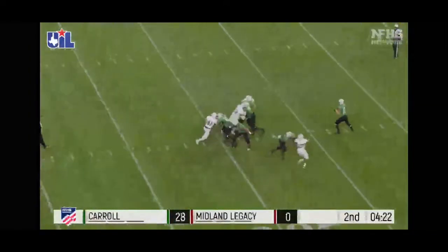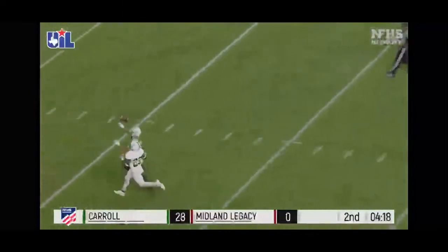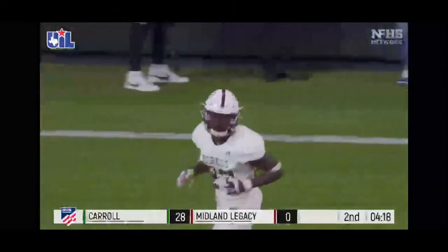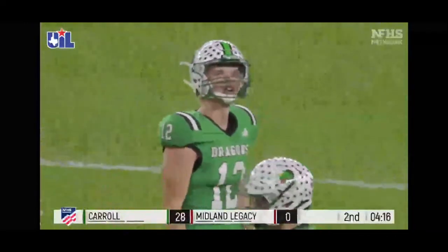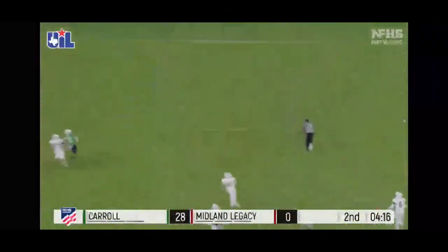Anderson to pass. Pocket holds. He's going for it all. He's looking for Sampson and it's just a little overthrown. Sampson had a step, but the ball was just slightly overthrown. It'll bring up 3rd down and 2. Yeah, that time they motioned the back out of the backfield and gave it up to Caden Anderson to make something happen, and he went for it all there. It just didn't pay off.